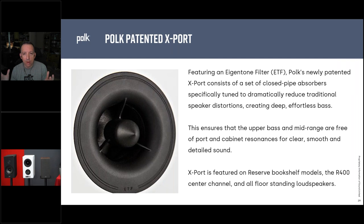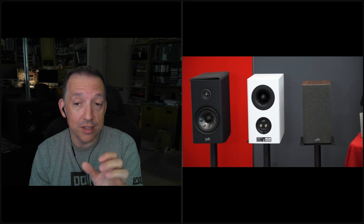And so we started experimenting with what are called eigentone filters, and that's a mouthful, I know. And what we ended up finding was a solution that was quite wonderful, because it addressed both. You can tune an eigentone filter in two places, so we can address either one or both port resonances and cabinet resonances.